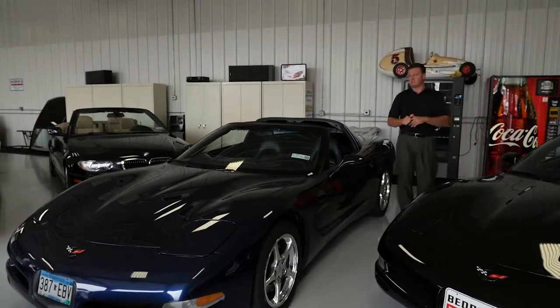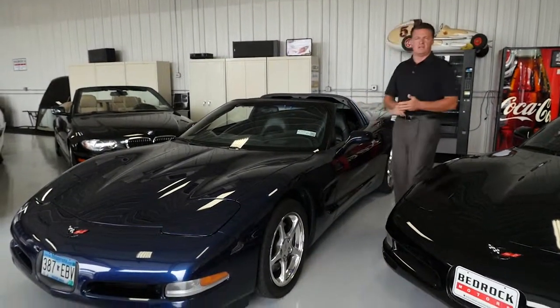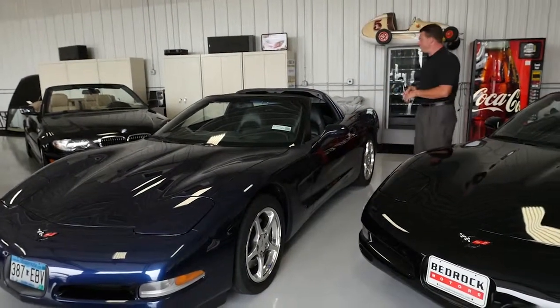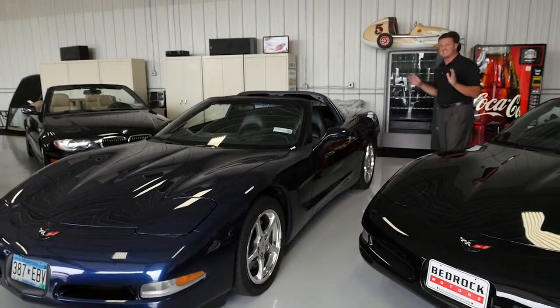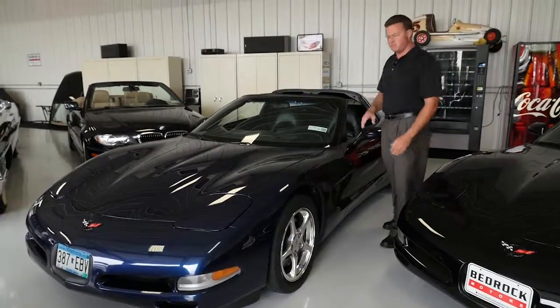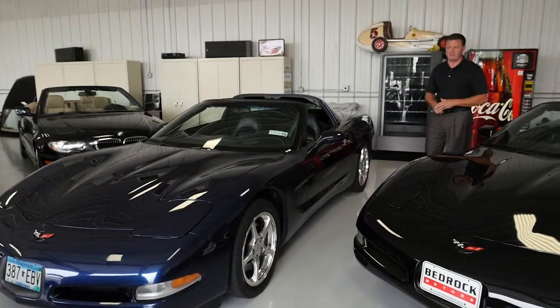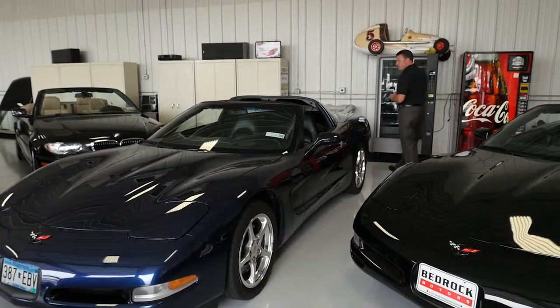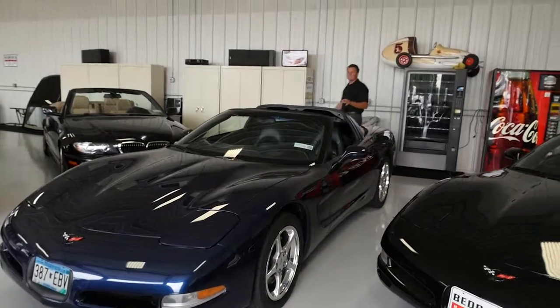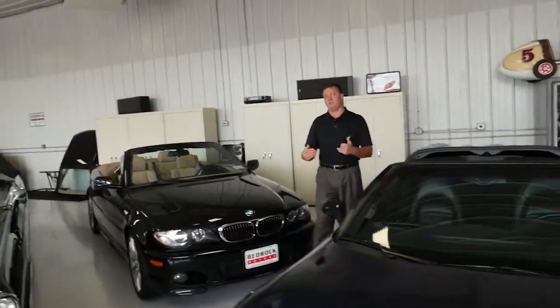My favorite color is Le Mans blue. There's red Corvettes, white Corvettes, black Corvettes, but one of the most, I would even call it stunning colors. This car in the daylight is absolutely incredible. It's called Le Mans blue. They didn't do it all the time. I would have bought my Corvette in Le Mans blue if they had it available. This car has 20,000 miles on it. It is absolutely pristine. This is what we look for.